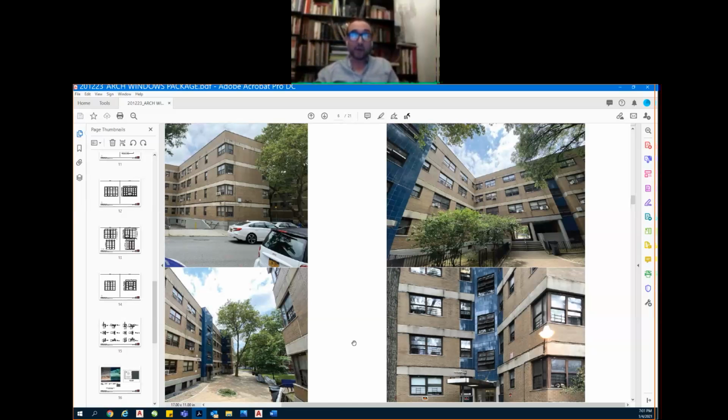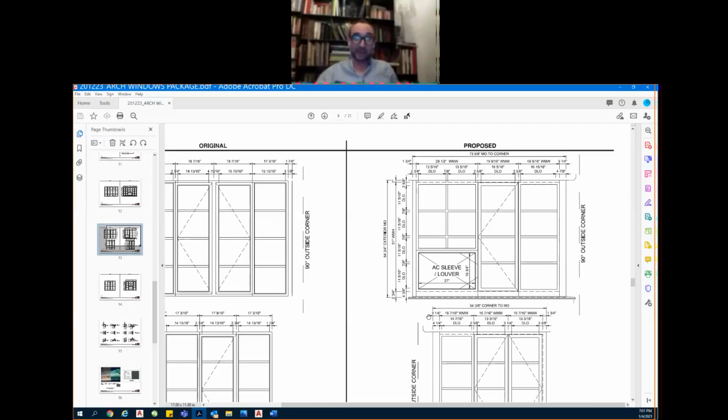So the corner is something very important, and something I noticed looking at your proposal, and it is not your fault, is that aluminum as a material doesn't allow us to get the thickness of the steel. We get at the corner 4 and 7/8, almost 5 inches each side. It means that at the corner we're going to get an overall 10 inches in terms of reading. And I don't think that is the thickness that we had at the corner originally.